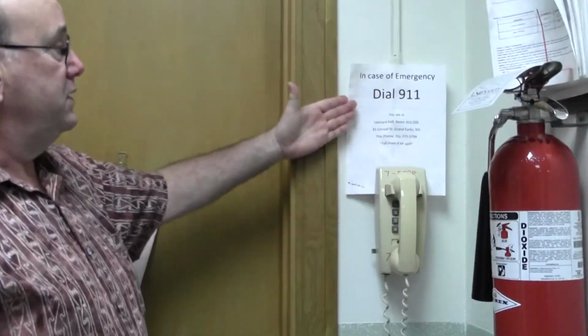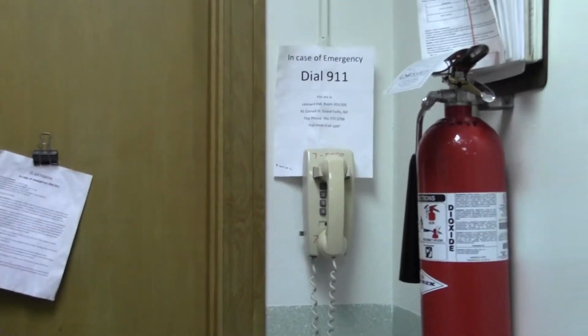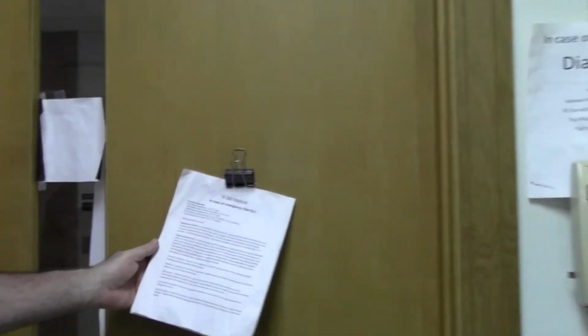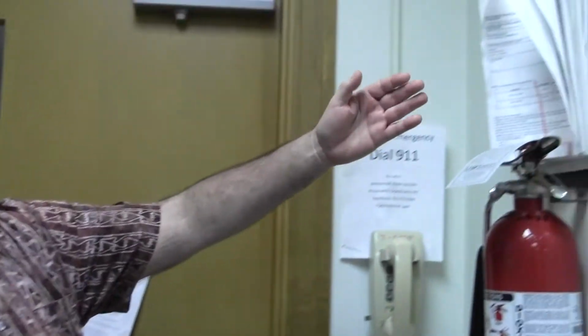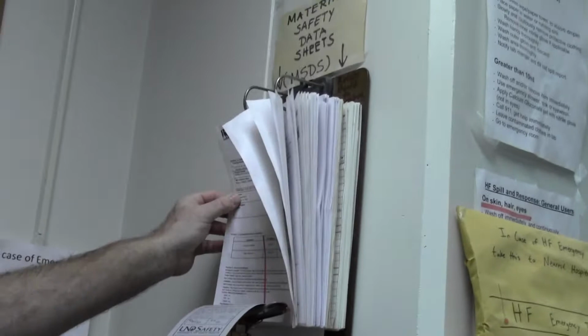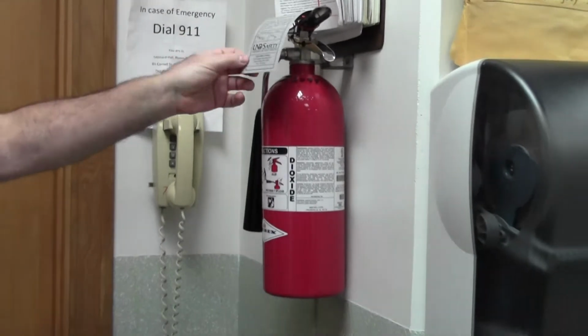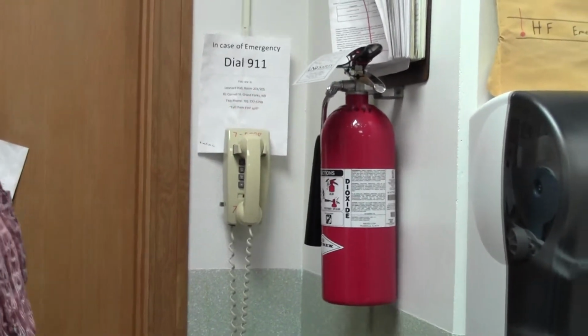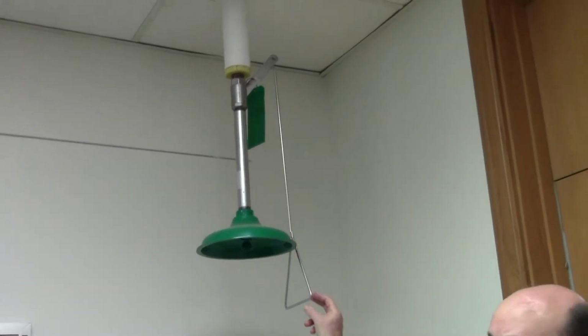Coming inside, some of the safety features include an emergency phone with instructions on how to get emergency help here. We have a repeat of the hydrofluoric acid spill response. We have material safety data sheets for chemicals and substances that are used in here. A fire extinguisher, which is certified every year. Over here we have an emergency shower, which is inspected by the safety office.